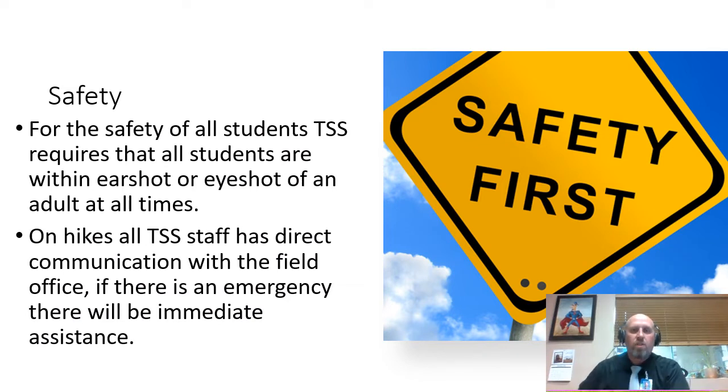Some of the safety rules that the science school has is that while the kids are there, they have to be within eyeshot of the teacher or adult or counselor at all times. Even on hikes, they're going to have direct communication with the field office, like I said. So if there was an emergency, they can get a hold of them ASAP. But students are required to stay within that area, which really is not a big deal.